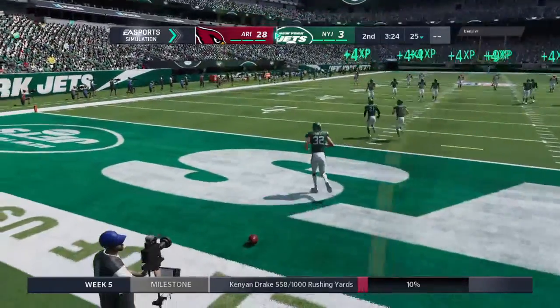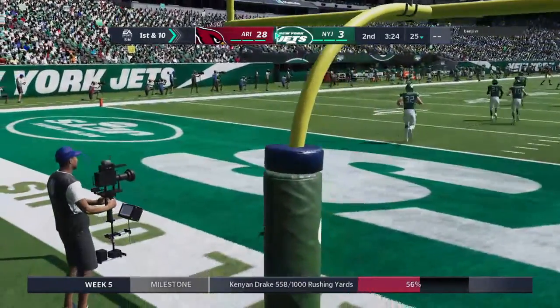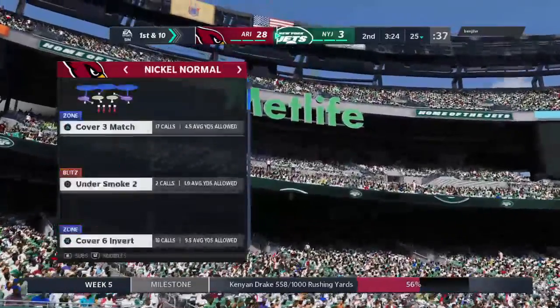And he can't field it cleanly. It's loose. Over 1st and 10 at their own 25-yard line.